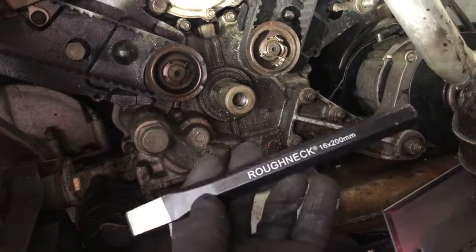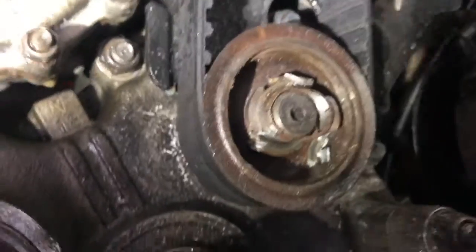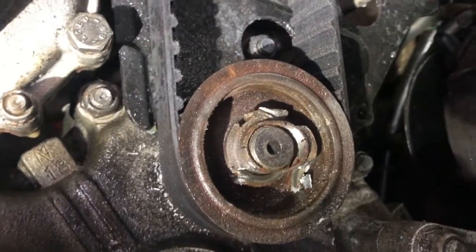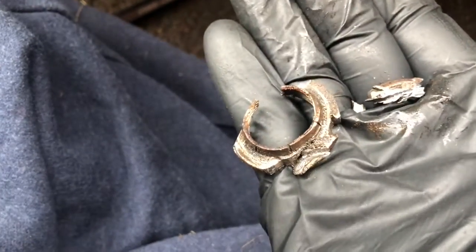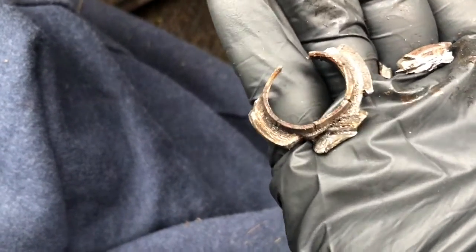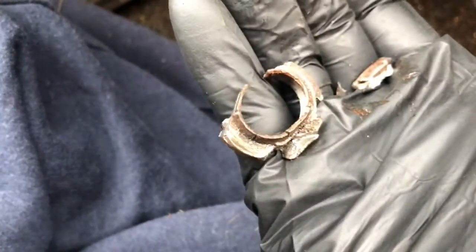Okay, we're making progress with the metal chisel and a bit of Dremel to start with. We've managed to shear that nut. Let's try and get that off. And there it is, that is the nut off. So let's keep our fingers crossed, and I need to remove the belt now so I can pull that pulley.